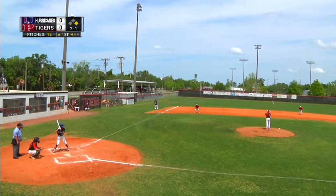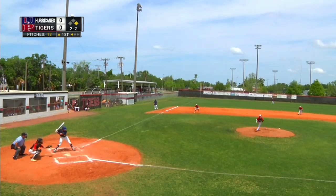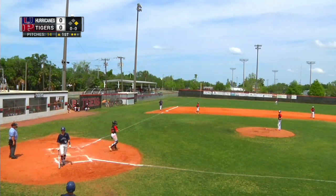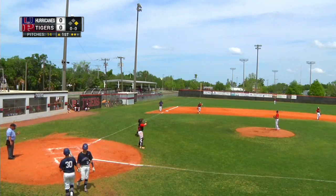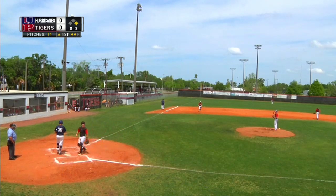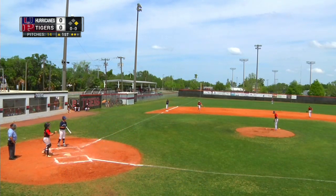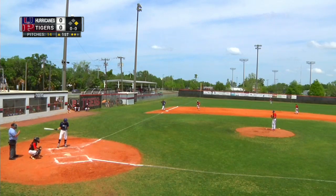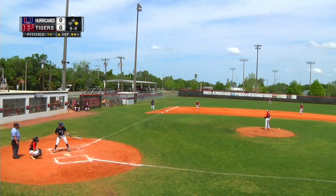on young Tanner Mink. And the pitch. And oh, that was a beautifully placed fastball right over the edge of the plate. And that's going to be the first strikeout of the game for Ty Goforth. And that's going to bring up Tanner's brother, Hunter Mink, for the visiting Palm Harbor Hurricanes.